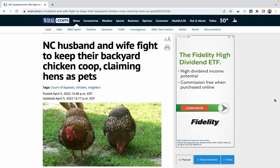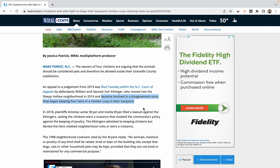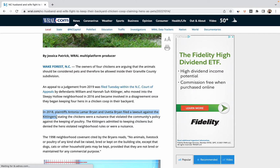And this last point brings me back to William and Hannah Kittinger. In 2016, the couple and their chickens moved into the Sleepy Hollow neighborhood of Wake Forest, North Carolina. Very quickly, however, their feathered companions created a scene. For under the subdivision's community rules, chickens were considered a nuisance. It would seem the Kittingers' neighbors agreed with this categorization, for in 2018, they sued the couple, stating that the egg layers had to go.